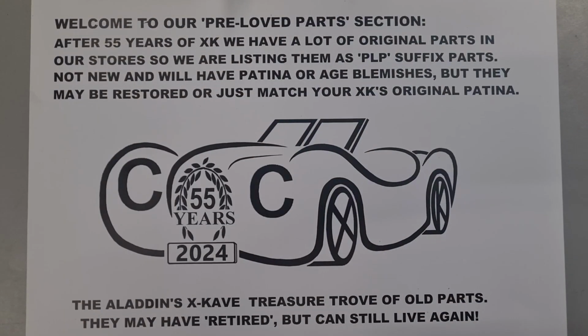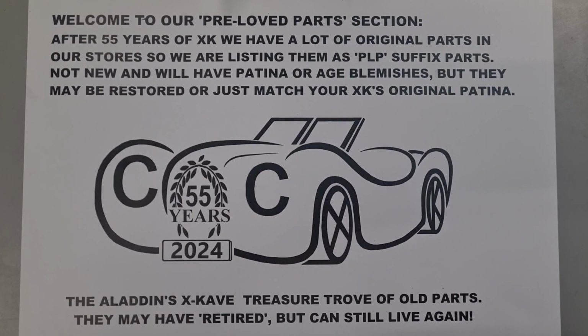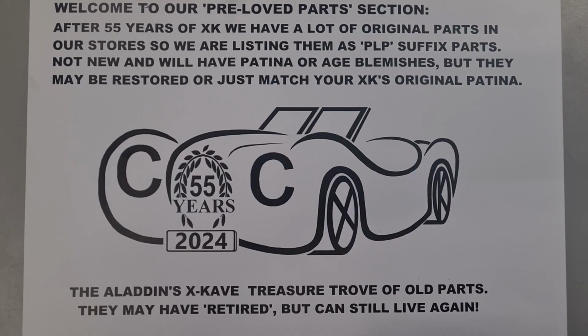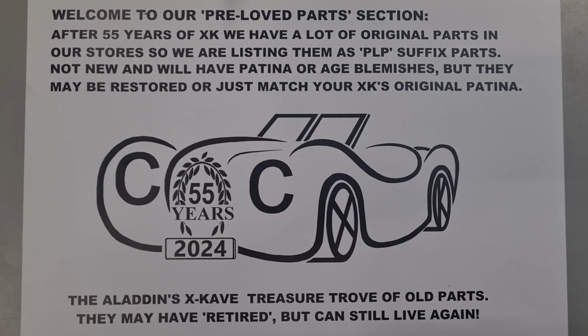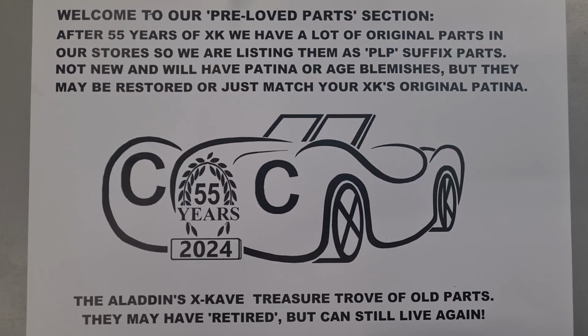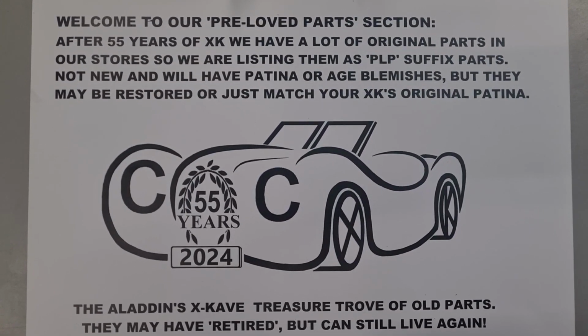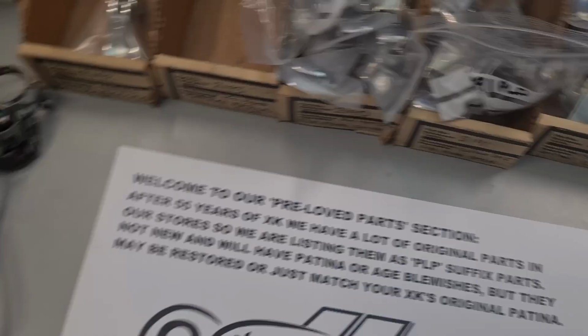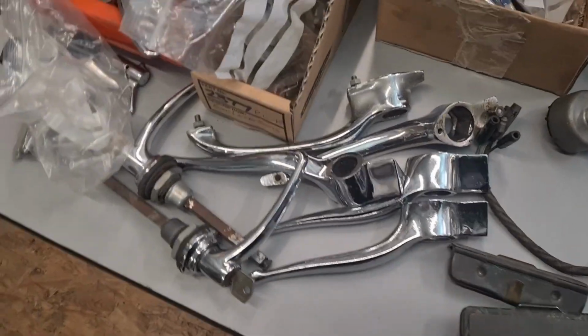So what we've done is invented the pre-loved parts section, and we are going to put these parts up for you to grab a bargain. So come and have a look at what we're doing. To make things easier, we have added the parts to our Aladdin's cave, but they will be added in amongst normal stock with a PLP suffix for pre-loved parts, okay? Because we have got a lot of stuff.